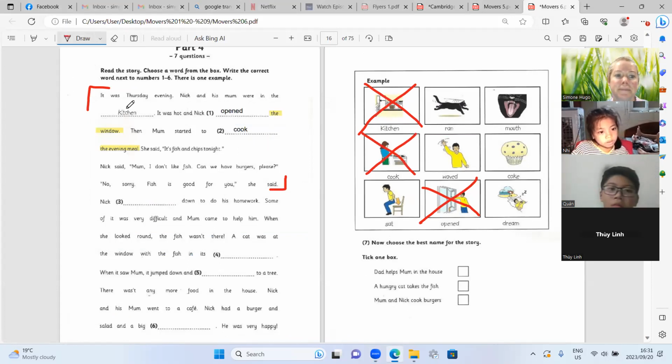Carry on reading. She said, "It's fish and chips tonight." Mom, I don't like fish. Can we have burger, please? No, sorry, it's fish, he said. Okay.